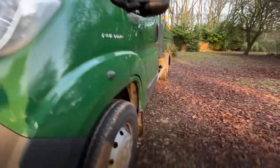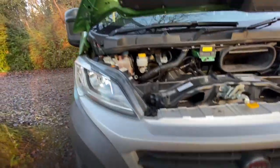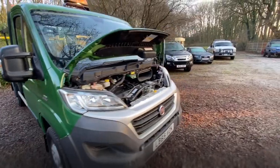Let's have a quick look underneath anyway, and just make sure that you can see underneath the engine it's nice and dry. And obviously, we work on a transparent basis. We don't want to hide anything from you. Hence, obviously, our videos are really in depth compared to a lot of other places.